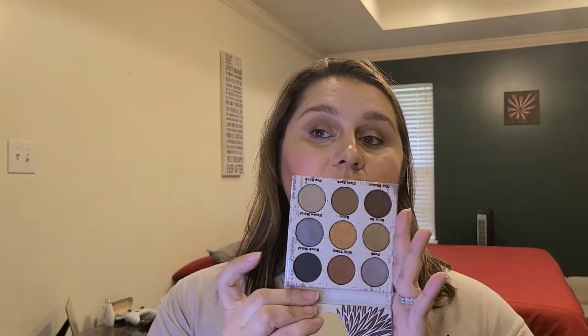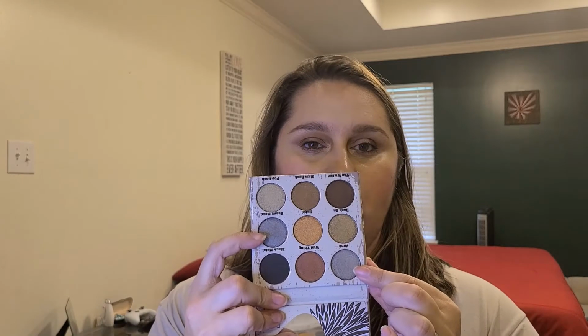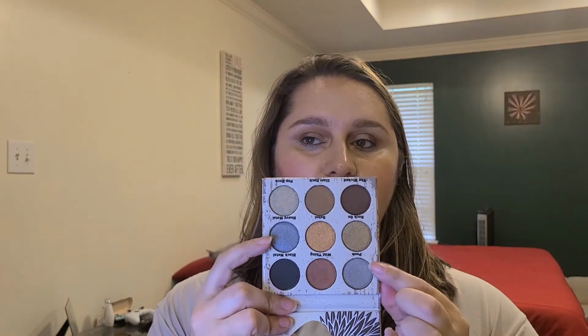All right, another subscription box palette. This is the Crown Pro Glam Metals. This really only has one matte, which is this black shade down here. But I love to dip into this for accents. These two grayish, cool toned, bluey gray colors are really, really gorgeous.